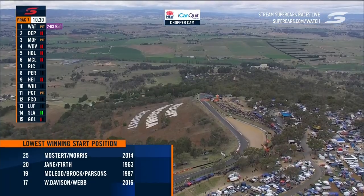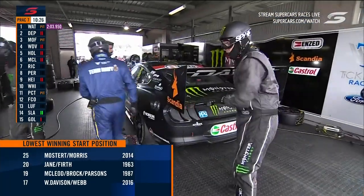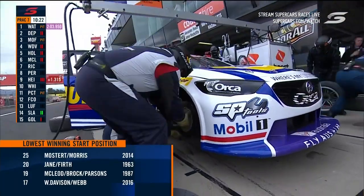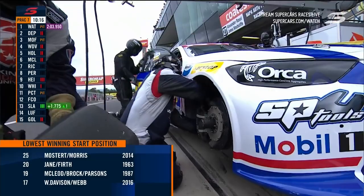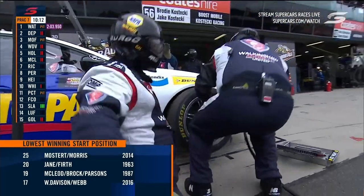So there's the confirmation of what Mark was just talking about, those that have been able to come back and achieve the ultimate at this location from shocking positions on the grid. We get very excited about who does good laps and how far up the grid they start. But in the end, there's only one thing that counts, and that's the result sheet. Some of them have been able to make it work from horrid positions, Mark.